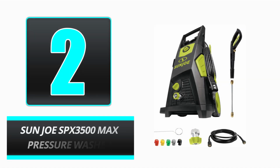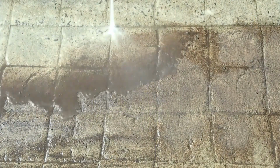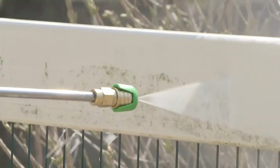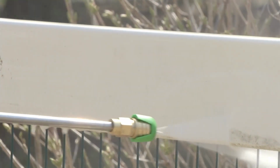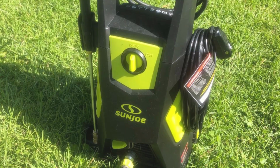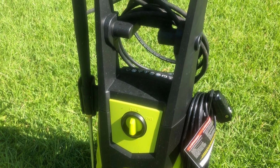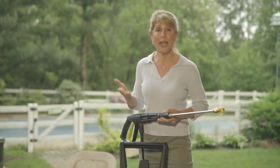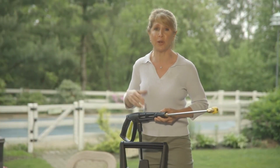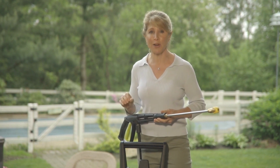Number 2. Sunjoe SPX 3500 Max Pressure Washer. If you need to give a surface a serious scouring, go no farther than the Sunjoe SPX 3500 High Pressure Washer. Its electric pressure washer has a maximum pressure of 2300 psi and a maximum flow rate of 1.48 gallons per minute GPM, and it operates on corded electric power with a 13 amp/2000 watt brushless induction motor. With the included 40.6 FL oz detergent tank, you can control the amount of soap used using the dial.